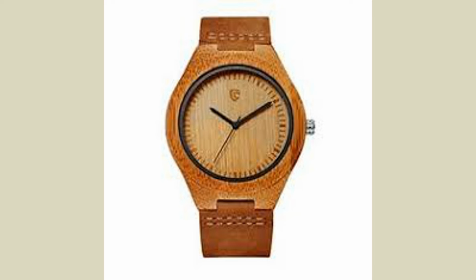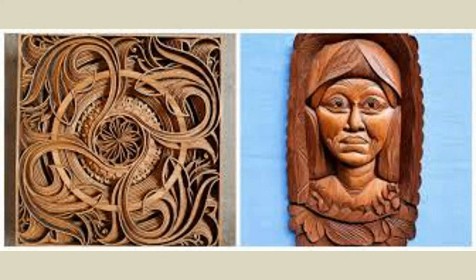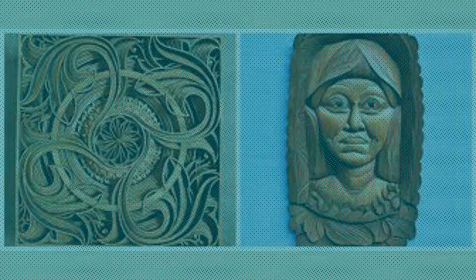Whether you choose to decorate your home or gift your creations to loved ones, the satisfaction of crafting something unique and personal is unmatched. We hope this guide inspires you to unleash your creativity and fill your walls with the warmth and beauty of handcrafted wooden art.